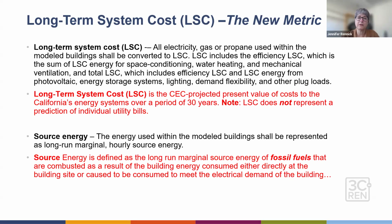And there's going to be an efficiency component, which includes your space conditioning system, your water heating system, mechanical ventilation. And then there's going to be a total LSC, which has your PVs, your battery, if you include it, lighting, and other plug loads. And then source energy, very similar to what we have, in that it is taking into account the source impact of burning fossil fuels in order to either heat the building or heat the water directly, or burning fossil fuels in peaker plants that are used to generate electricity. And so the old one would say, okay, source energy was a proxy for carbon. In a way, it's similar, but it is taking into account how fossil fuels are used directly.